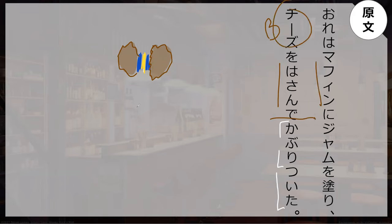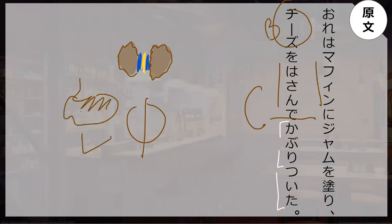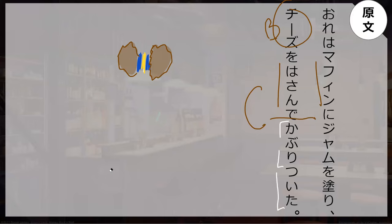So perhaps, you know, sometimes you'll cut a muffin in half. I would assume rather than taking a beautiful muffin and just putting some jam on top of it, he probably has a muffin that's been cut in half, right? That's still one muffin, but it's been cut like that. And he spread some jam in here, and they took some cheese and hasamu-d it in between. So, sounds gross, but someone told me it's delicious. So, gotta try to believe it.